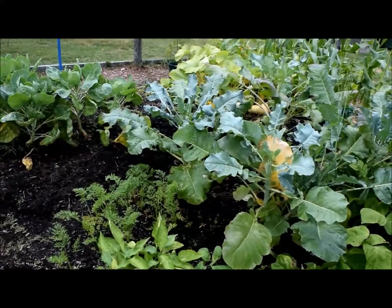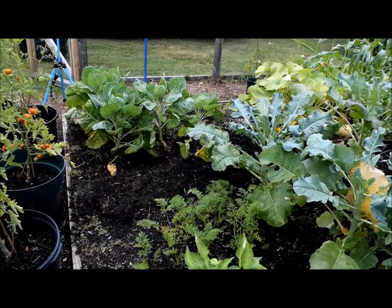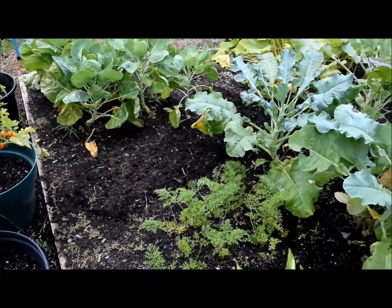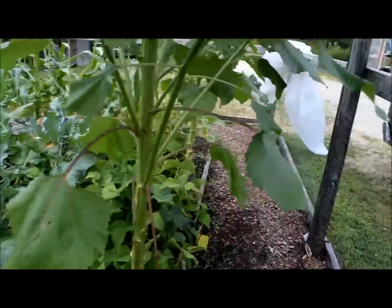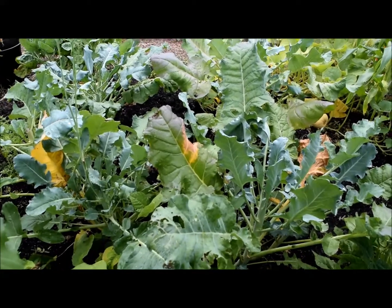I had picked all the turnips, so I did replant in that spot right there where it looks like fresh dirt. Didn't really get a lot of broccoli this year, so I was a little disappointed with that. It's probably something I won't grow next year.